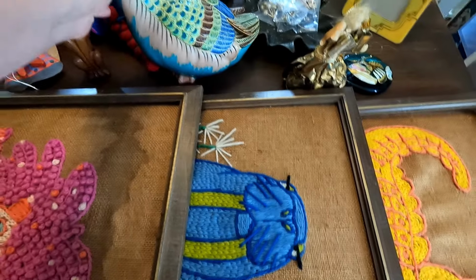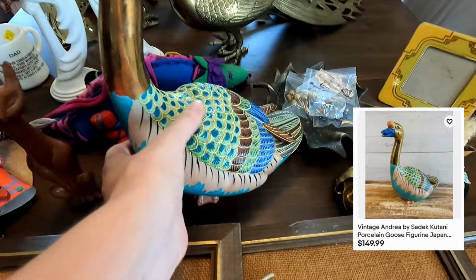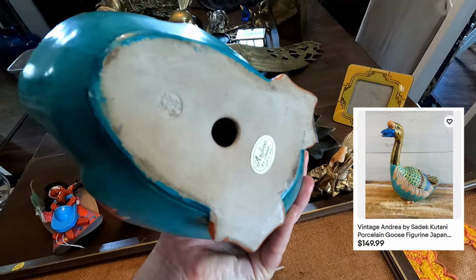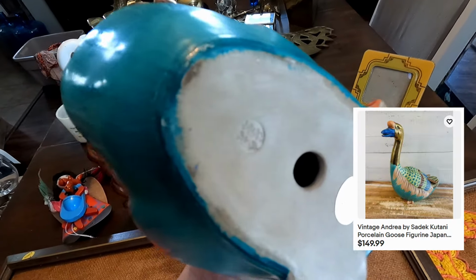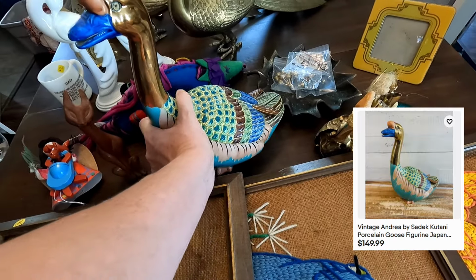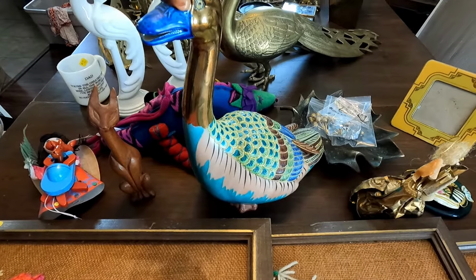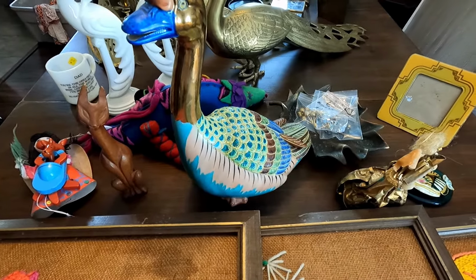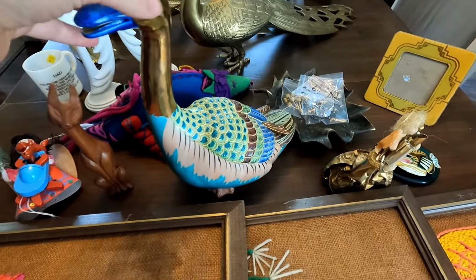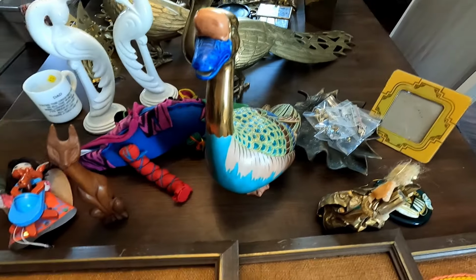I did spend $30 on this guy. He's pretty amazing. And he is by Andrea by Sadek, and it is also marked right there in the Kutani style, which is from Japan. So that has solds of around $100 for this one. So I just bought it for resale, but I also just like it.